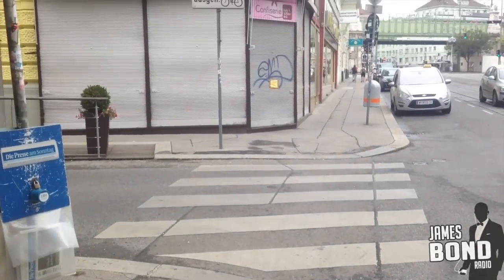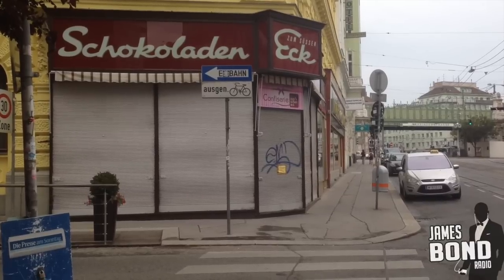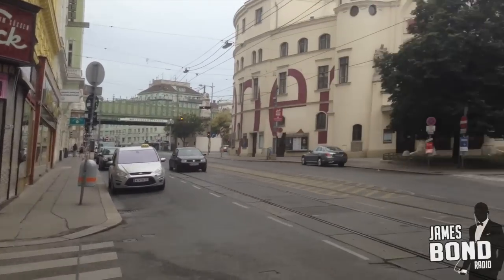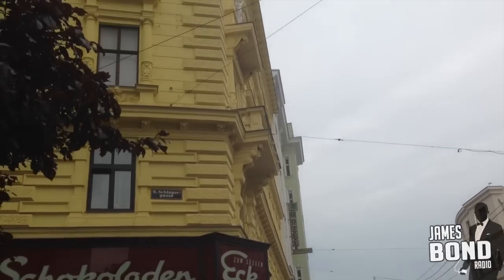Okay, so here I am at the last of the Vienna locations that I'm gonna make, and I just wanna turn the camera around and see if you recognise this place. That little shop there. Any idea what that would have been? That was the little shop that Bond and Saunders go into to set up their little sniper post. They walk from across the road over here into the shop, and then I imagine one of these windows was their viewpoint.